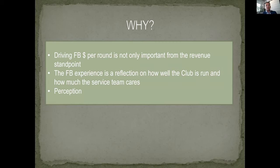So why do we do this? We drive food and beverage dollars per round, not only from a revenue standpoint, but from an amenity and experience standpoint. The F&B experience is a reflection on how well the club is run and how much the service team cares. A lot of times, when it comes to course conditions or pace of play, range conditions, parking lot conditions, restroom facilities conditions, and there's no personal touch associated with it, it's easy for the membership or the clientele to miss the care and attention that the staff puts into that product.